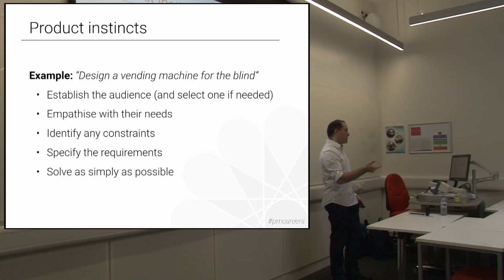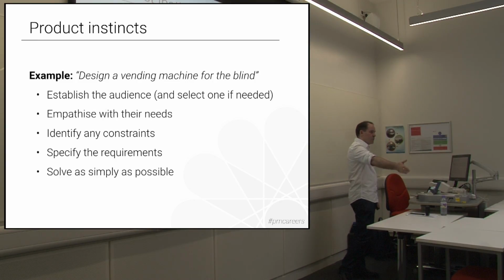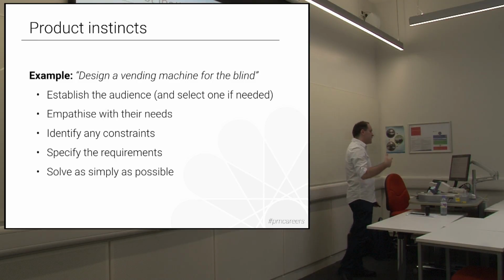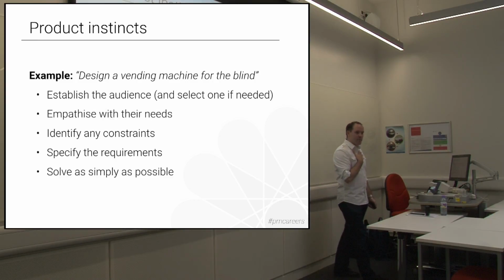You don't have to design a solution for every audience. You can just say, for the purposes of this answer, let's focus on this audience. And the interviewer might say, well, actually, I'd rather you focused on that. That's fine, but just be decisive, pick an audience, and then focus on that problem. Empathize again with what they need, and then understand, and then come up with as simple a solution as you can. I'm not impressed by overly elaborate, massively engineered solutions. I just want the simplest possible solution.